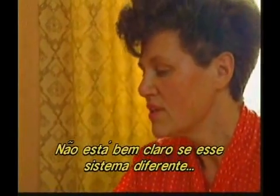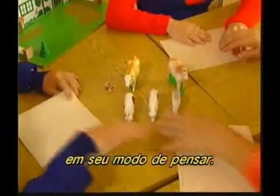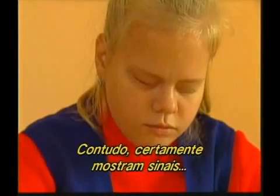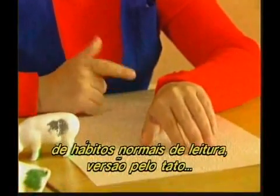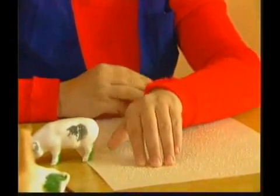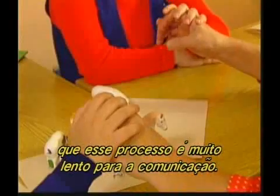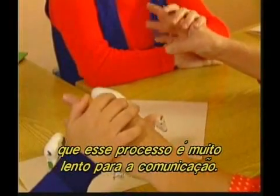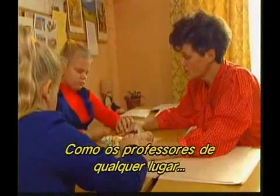It's unclear if this different tactile language system has any consequences for the way they think. However, they certainly show signs of apparently normal reading habits, the tactile version of reading aloud, perhaps. It can be assumed by hearing people that dactylography is too slow for effective communication, but it's the twins' teachers who find it impossible to keep up.